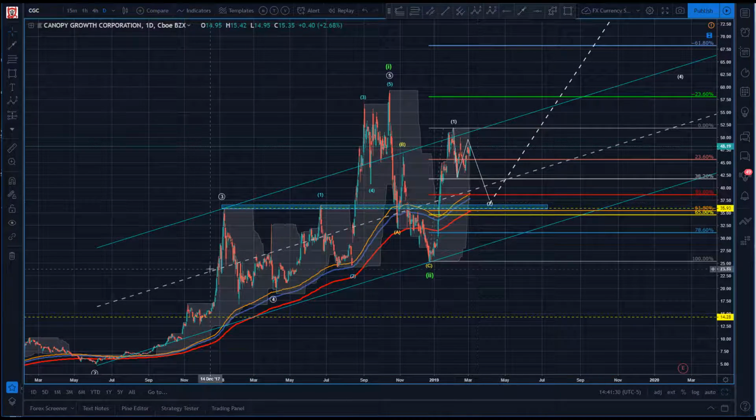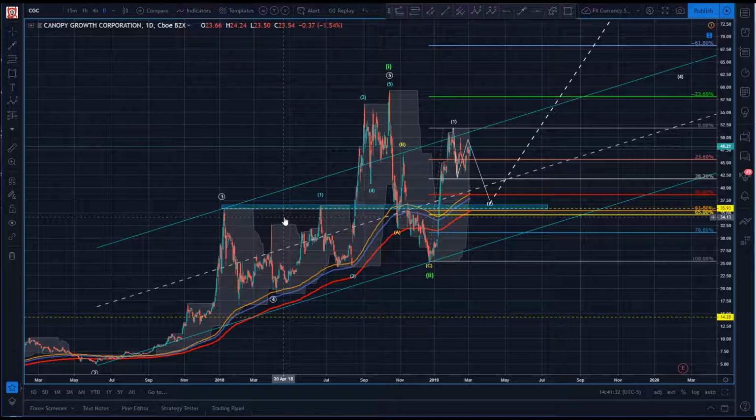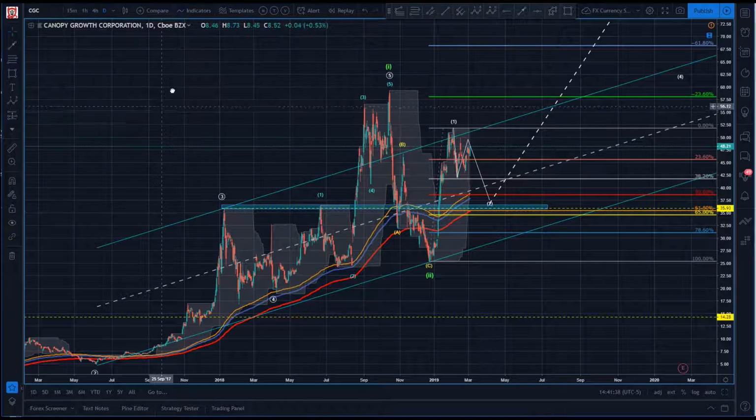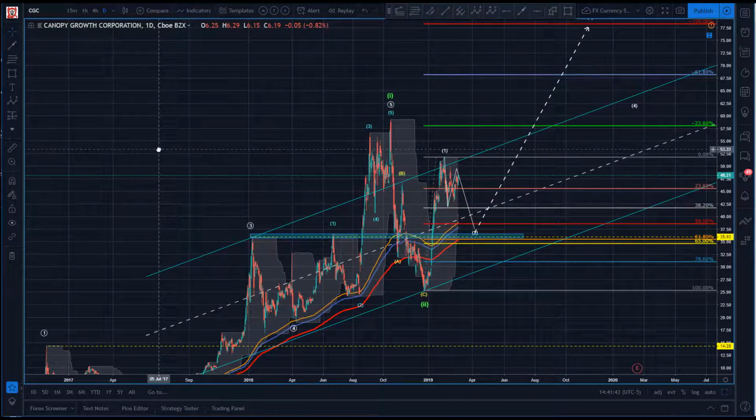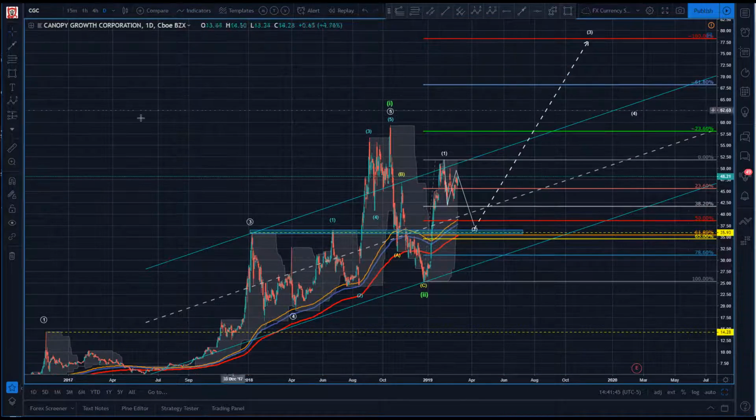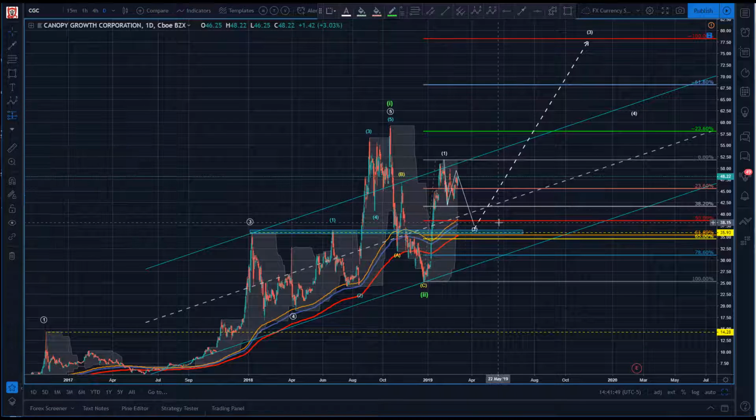So I look at that and I go, same thing I would ask all of you guys: why would you not take that trade? Very low risk, very high potential reward. If that's going to go to the third, and just for fun, let's just draw it up. So what kind of potential do we have there?